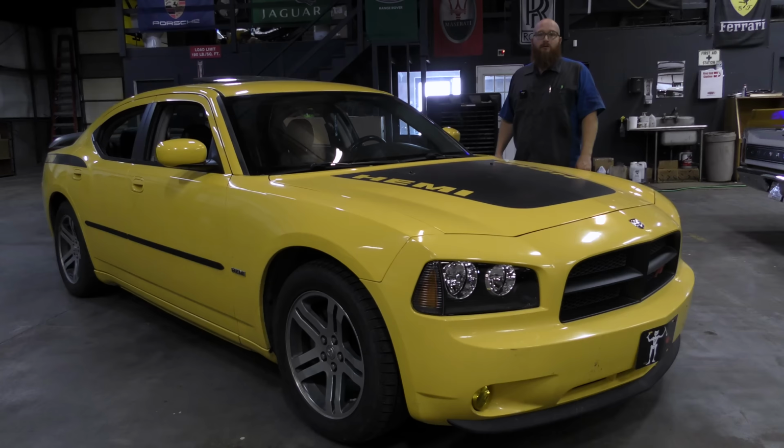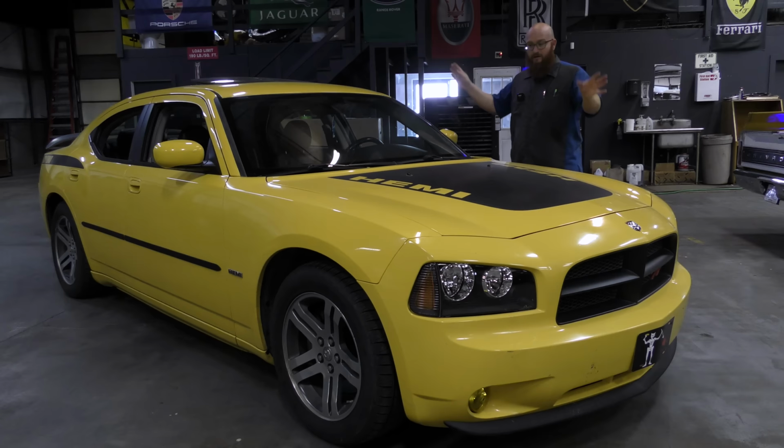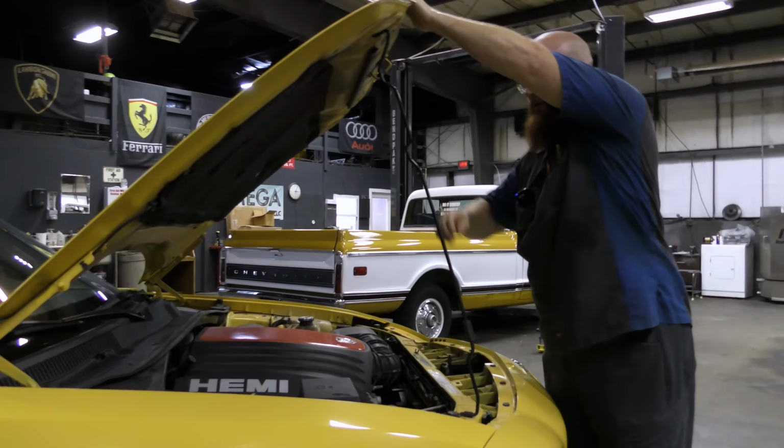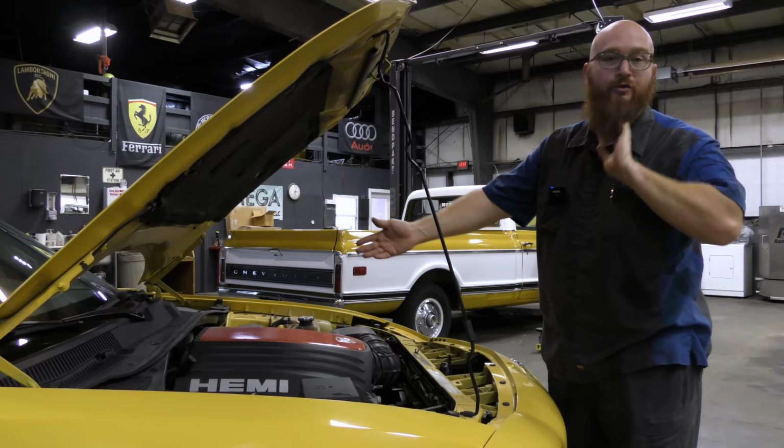So after you've checked the car over for dents, scratches, dings, and things of that nature, and you're happy with the paint and everything looks good, now we can open the hood. And there we have a 5.7 Hemi. But you might be looking at a four-cylinder or a diesel, or who knows what you'll be looking at.